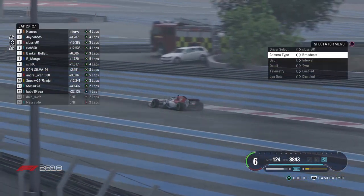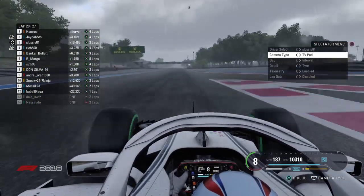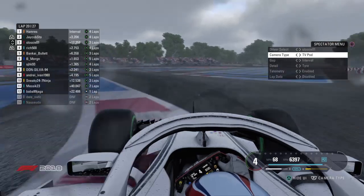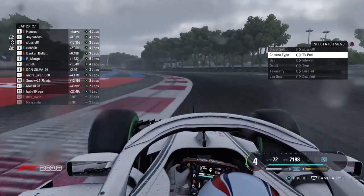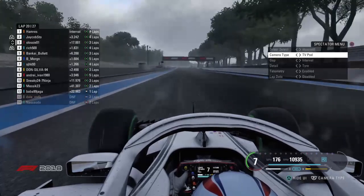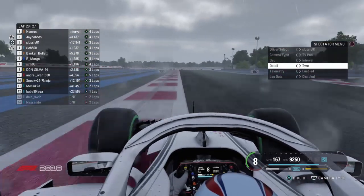Is this a sign? I mean, the rain is coming down now. Let's go on to TV camera and have a look. The rain is definitely coming down a bit now, but I still don't think it's wet tyres. I think it is still inters, but it is getting close. Conditions are very tricky, but Sloshy has lost a load of time right now. I honestly don't think he's going to be in the hunt for the victory now.